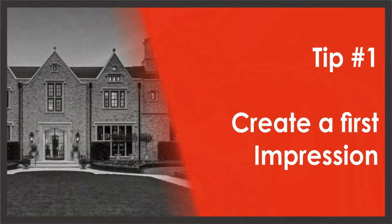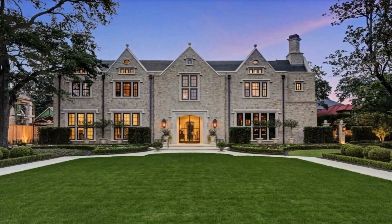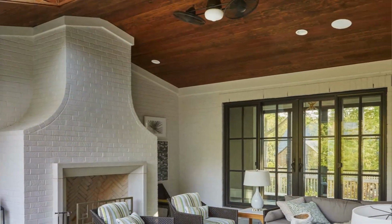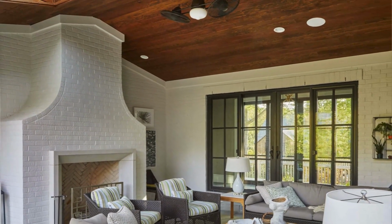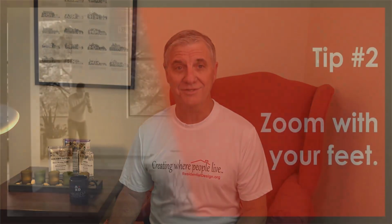Tip number 1, create a first impression. What is it about the house that draws you in? Whatever it is that gives you pause, stop and ask yourself, how can I capture that feeling in this photo? Think about how to frame the shot to capture the best angles and perspectives to tell your design story. Snapping a picture with your phone is easy, but creating a photograph takes thought and practice.